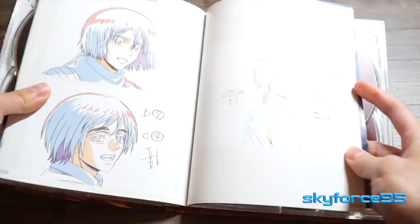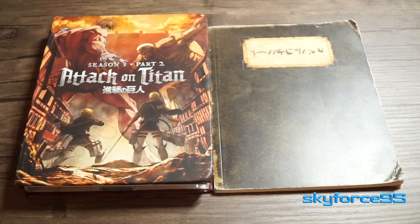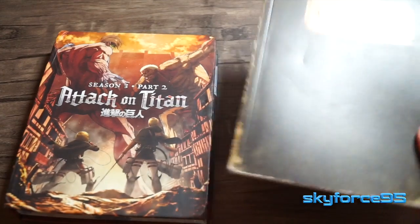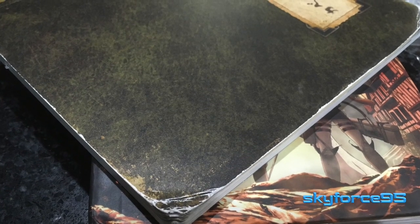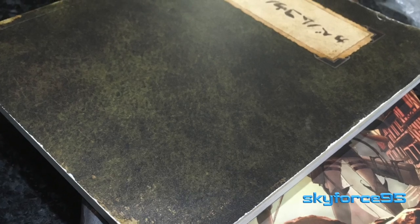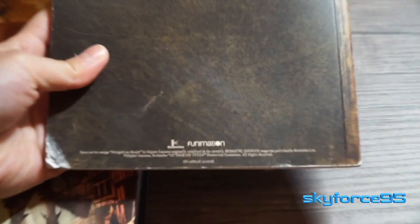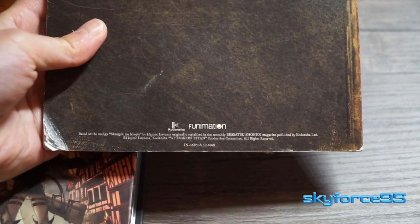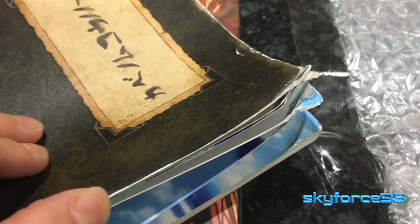So this particular digipack is focused more on the artwork piece of this, whereas the art book is kind of a blend of artwork as well as some director and other creator comments. Taking a look at the exterior of the art book first, it definitely resembles that journal in one of the OVAs. So it was designed to look a little bit older, but it's actually not supposed to look this old because you can see the torn or crimped edges because it's been used.